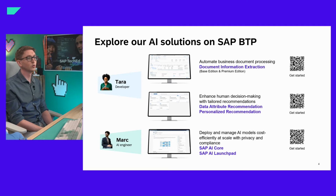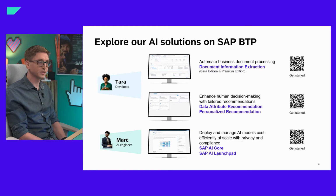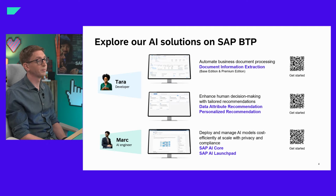Let me show you on the next slide what are the solutions that we make available for developers and engineers from customers and partners through our AI Foundation on BTP. So if you are a developer and you want to build your own model with your own specific data and very tailored to your custom requirements, but you don't want to rebuild an AI model from scratch, we have our AI services, which are pre-trained services available, and they are a great fit in this case. So let me show them to you.